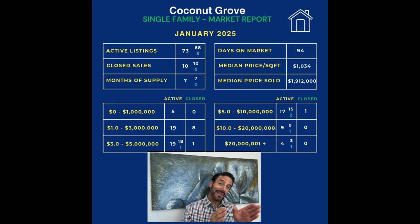If we look at the next few boxes, we can pretty much see that the active listings are spread pretty evenly. So between 1 and 3 million, there's 19 active listings for sale. Between 3 and 5, there's also 19. Between 5 and 10, there's 17 of them listed for sale. So we can pretty much see that between 1 and 10 million, the active listings are spread pretty evenly.